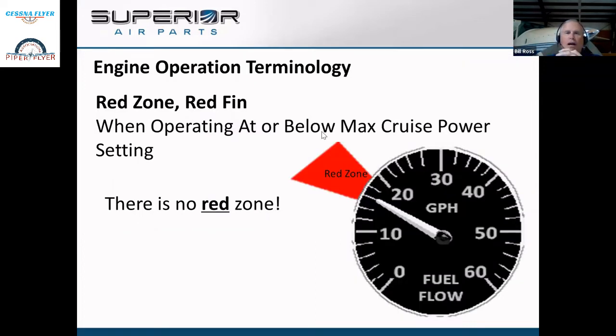We've all talked about the red zone, red fin. We've read all the articles out there about a red fin and a red zone during leaning. But the thing that we need to remember, folks, tonight is that if we're operating at or below that max cruise power setting that I'm talking about, set forth in our pilot's operating handbook, there is no red zone, because you can do anything you want with the mixture and you can't hurt the engine.